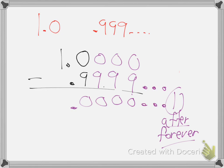So when is that 1 coming? After forever, right? Forever 9s. That 1 comes after forever, which means it doesn't come. So what does that mean is the difference between those two numbers? 0, which means those two numbers are the same. There's a second proof. There's others. I got to go on.